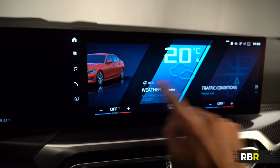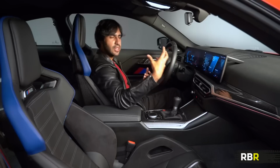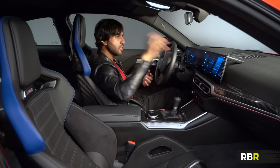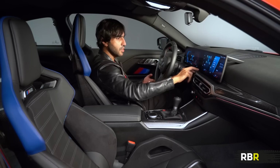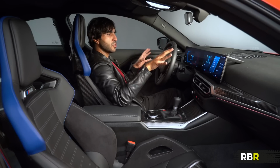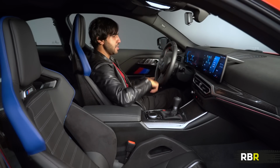The font, the numbers they're using here is the type of font that you see on the badging of these cars as well. So the software linking nicely to the physical aspects of the car. And I love the fact that you can really customize this, but it all still looks very M. I'm liking the M DNA.